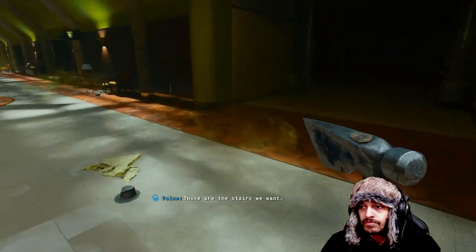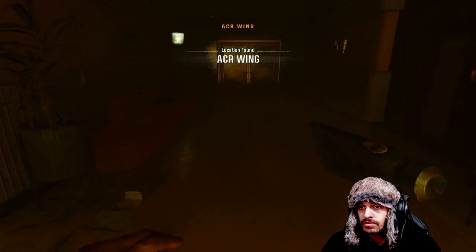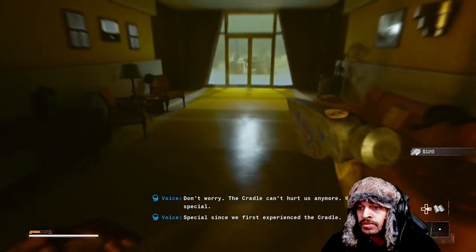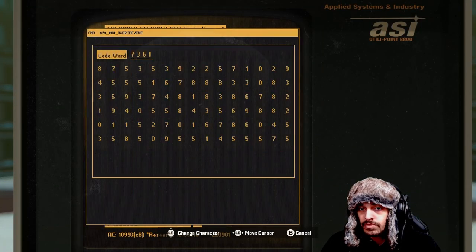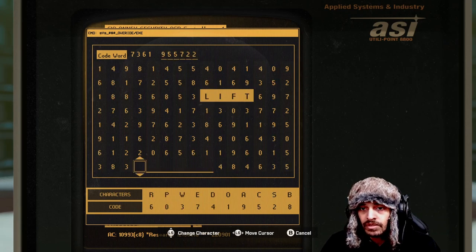Those are the stairs we want. Don't worry. The cradle can't hurt us anymore. We're special. Special since we first experienced the cradle. 10 years ago. Right. Okay, 731 L, life lift. Okay. 9A 5C. Access. There we go. That's the word I'm looking for.